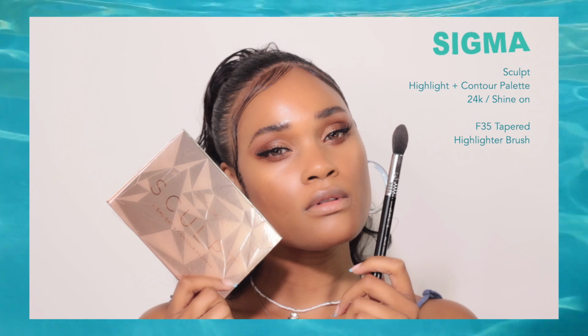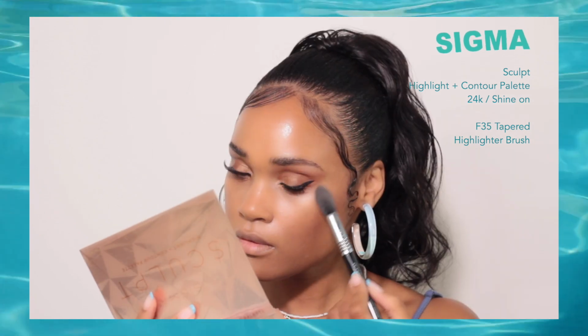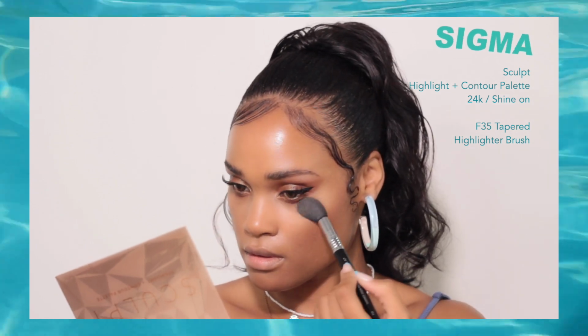For highlighter, I took the Sigma Sculpt Highlight Plus Contour Palette in the shades 24K and Shine On. I mixed a bit of both colors and placed them high up on the cheekbones. It created such a pretty glow, and I did that with a highlighter brush to spread the glow throughout the face.